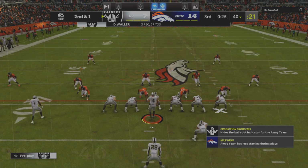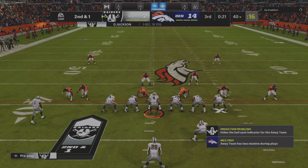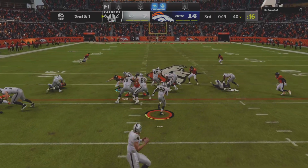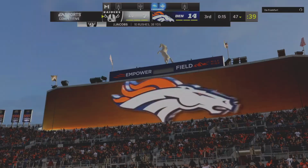So much goes into a successful play, doesn't it? How about that play action there? Freezing the defense just enough to bring the tight end free downfield for the completion. And he'll go down right around the 47 this time.